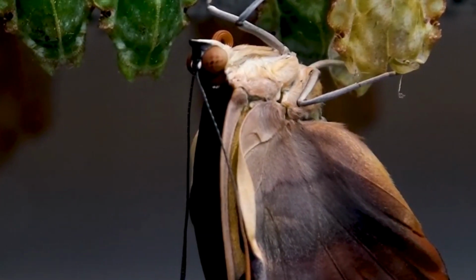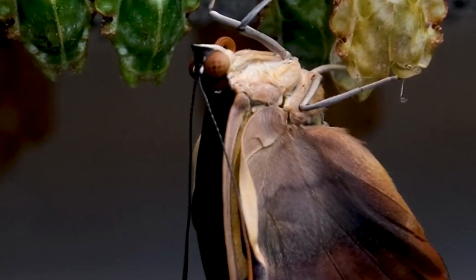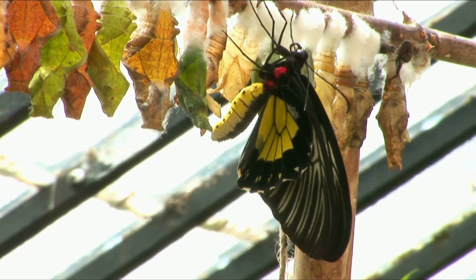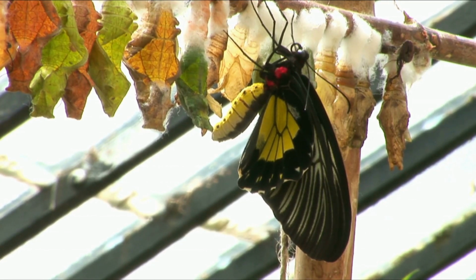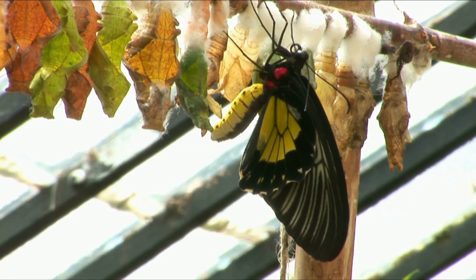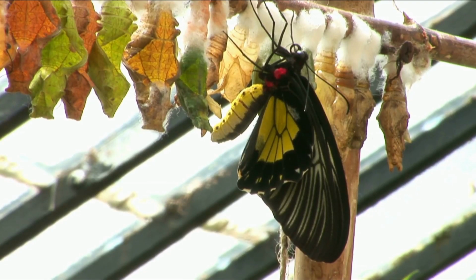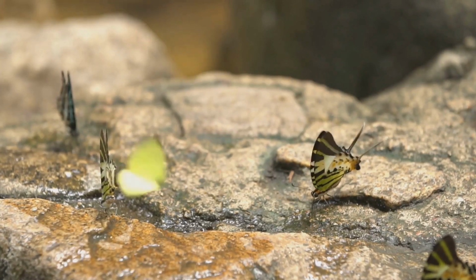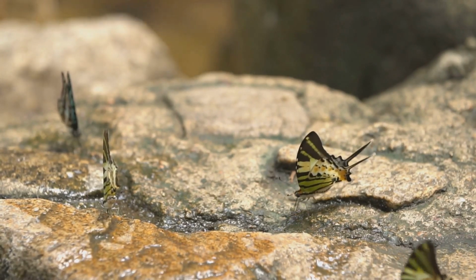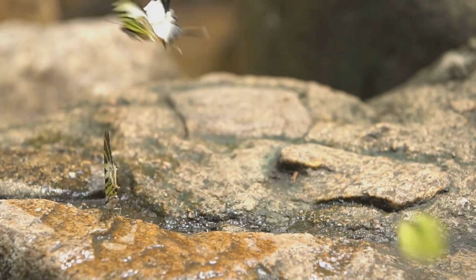Its wings are crumpled, its abdomen swollen with fluid, and it must rest before it can take its place in the world. Hanging upside down, the butterfly begins to pump fluid from its abdomen into its wings. Gradually, the wings expand and unfold, growing to their full, spectacular size and revealing intricate patterns unique to each individual. The wings must now dry and harden, a delicate process that can take up to an hour. During this time, the butterfly is especially vulnerable to predators and the elements.